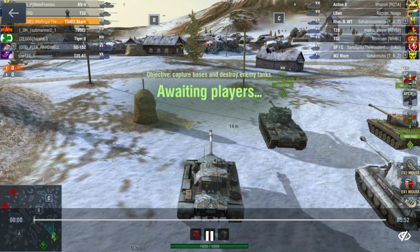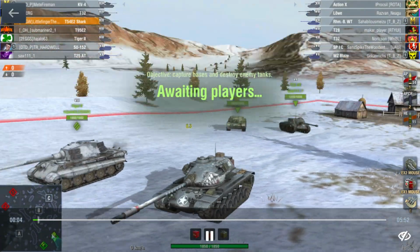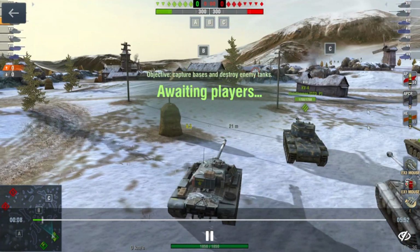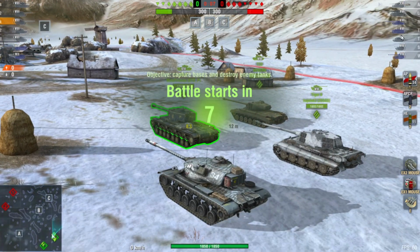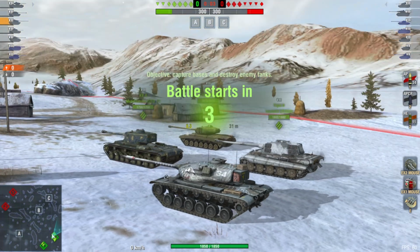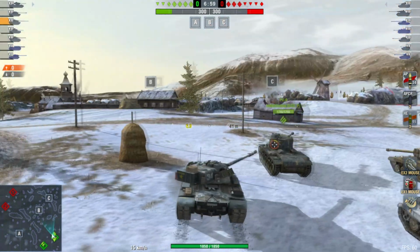Alright guys, Winter Malinovka here, and this is my first game ever in the T52E2 Shark. And as I'm going to do here with all of these games that I show you, my initial thought is, where can I get hull down on this map?